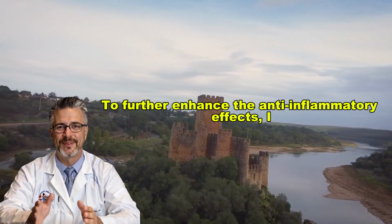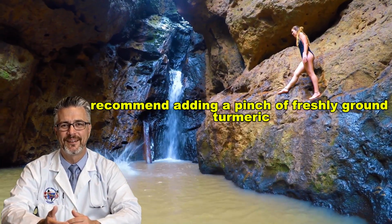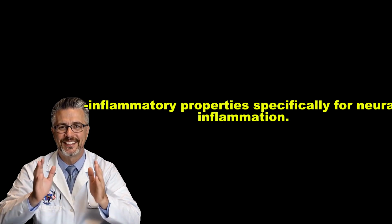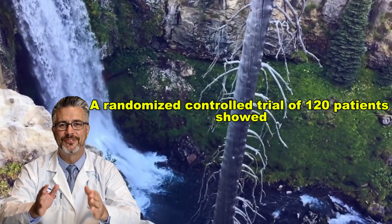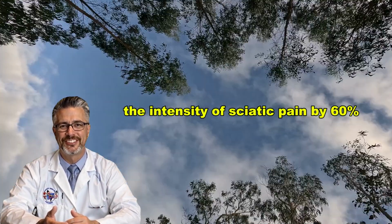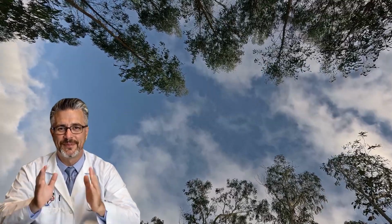To further enhance the anti-inflammatory effects, I recommend adding a pinch of freshly ground turmeric to the eggs. The curcumin in turmeric has well-documented anti-inflammatory properties specifically for neural inflammation. A randomized controlled trial of 120 patients showed that combining high-quality protein with curcumin reduced the intensity of sciatic pain by 60% after 4 weeks of consistent use.